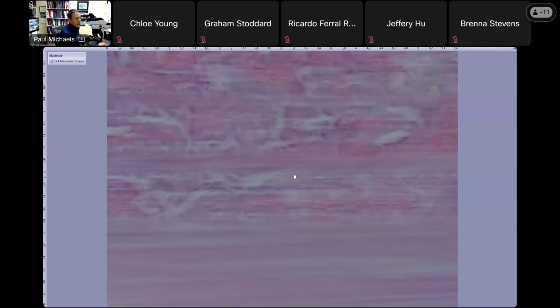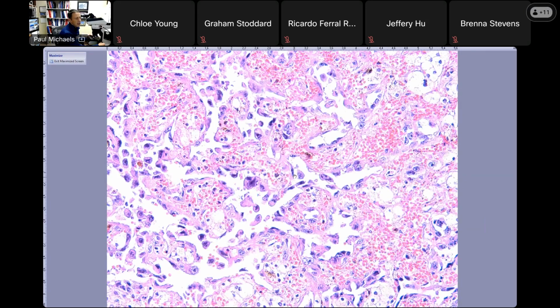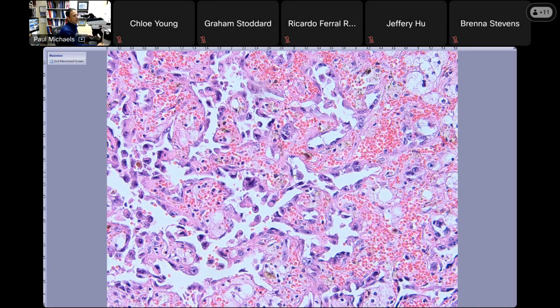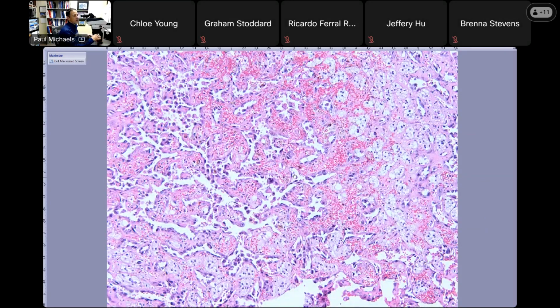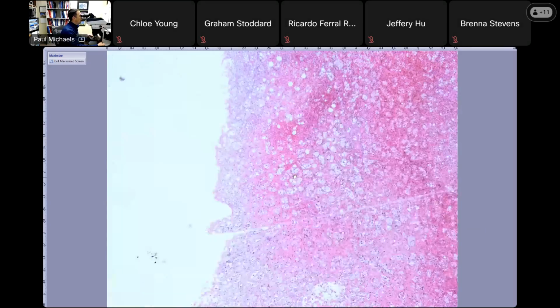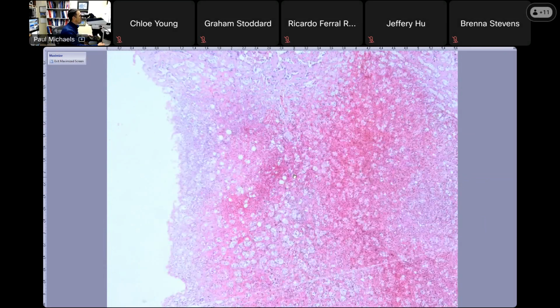They're usually high grade cytologically. Either way, they're considered high grade. You don't grade them; we've talked about that before. Again, look at this infiltrating through the adrenal cortical tissue. And then this is another one.